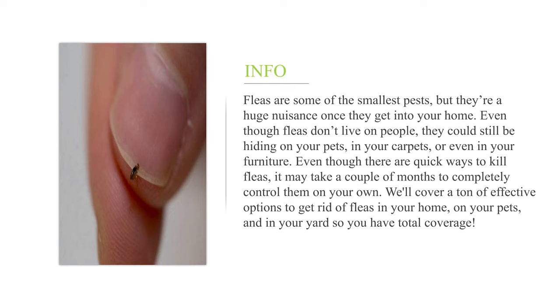Fleas are some of the smallest pests, but they're a huge nuisance once they get into your home. Even though fleas don't live on people, they could still be hiding on your pets, in your carpets, or even in your furniture. Even though there are quick ways to kill fleas, it may take a couple of months to completely control them on your own. We'll cover a ton of effective options to get rid of fleas in your home, on your pets, and in your yard so you have total coverage.